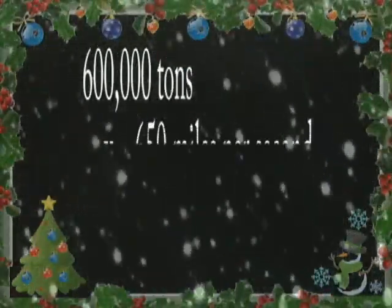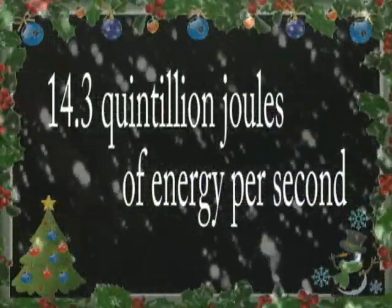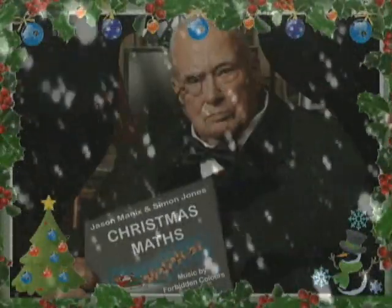600,000 tons travelling at 650 miles per second creates enormous air resistance. This would heat up the reindeer in the same fashion as a spacecraft re-entering the Earth's atmosphere. The lead pair of reindeer would absorb 14.3 quintillion joules of energy per second each. In short, they would burst into flames almost instantaneously, exposing the reindeer behind and creating deafening sonic booms in their wake.